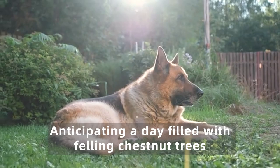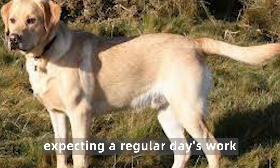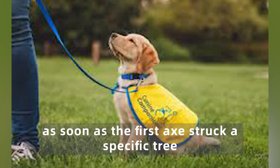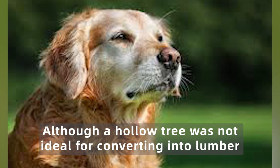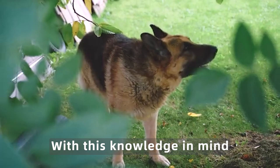Anticipating a day filled with felling chestnut trees, the loggers embarked on their task, expecting a regular day's work. However, as soon as the first axe struck a specific tree, they immediately noticed something unusual. It was hollow. Although a hollow tree was not ideal for converting into lumber, the loggers were aware that the hollow chestnut tree could still yield exceptionally high-quality pulp. With this knowledge in mind, they continued chopping, oblivious to the hidden surprise concealed within.